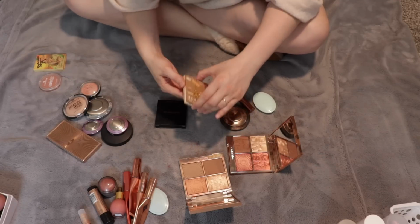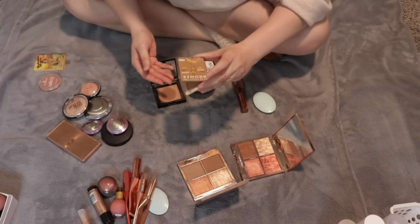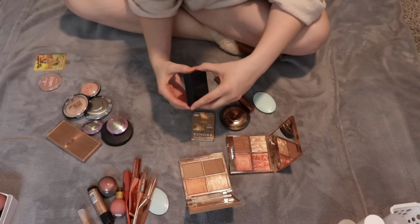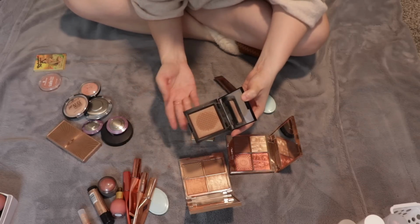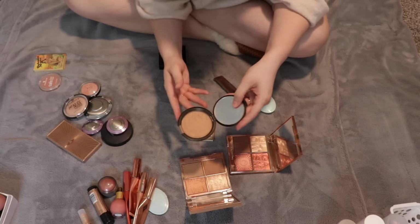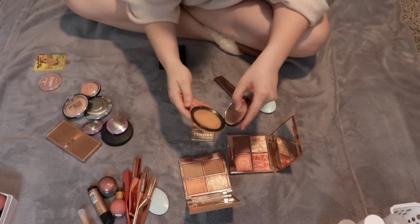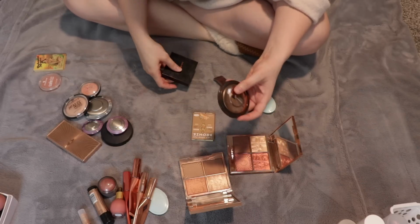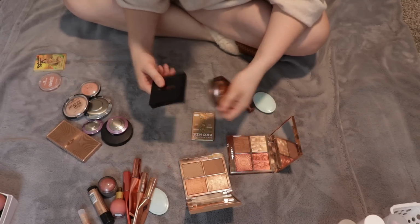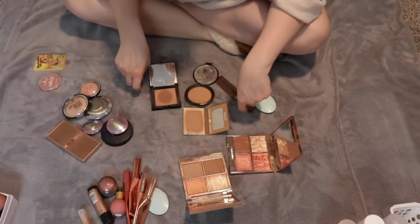And then this one from The Balm, I'm not sure. I think this is also discontinued, but this is the Take Home the Bronze in the shade Oliver. I'm in the process of finishing this one from Bare Minerals, so there's not a ton left, so I'm keeping this one. And then I'm keeping Becca. I love this color. I love the undertone. I love the depth. I think it's a beautiful formula. I'm sad it's discontinued. And so I just really love these ones. I love lighter bronzers. And so this fits into that category. So I do think I'll keep this one.